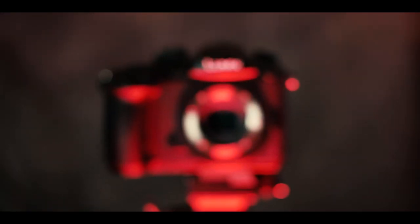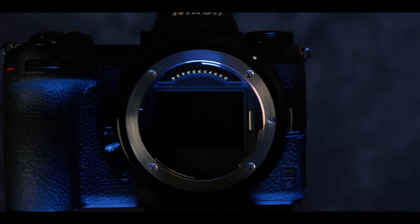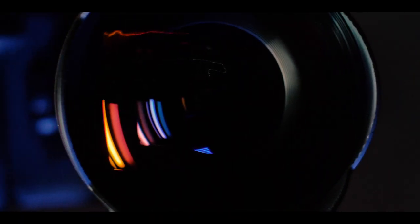We have the GH5, which is a micro four thirds sensor, which is quite a bit smaller than the Nikon Z6, which is a full frame, and that full frame does tend to let a little bit more light in. So when it comes to low light, the Z6 does have a little bit of an advantage over the GH5. It also has a 24 megapixel sensor, and the GH5 only has a 20-ish megapixel sensor. They're pretty close, but again, the Z6 does have that little bit of an edge.